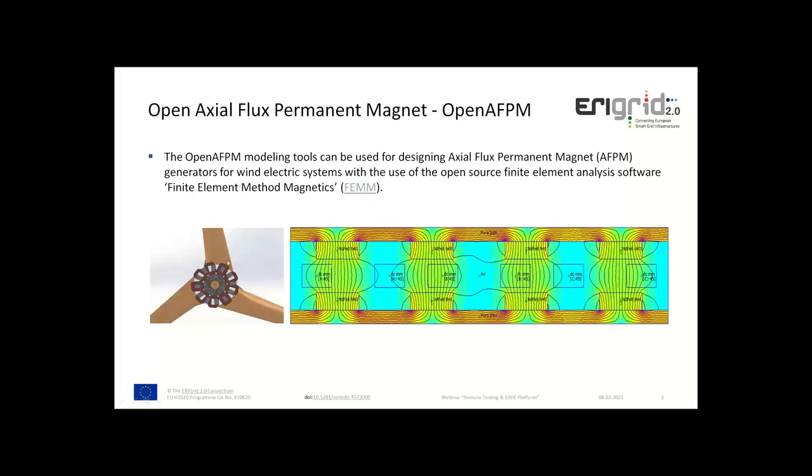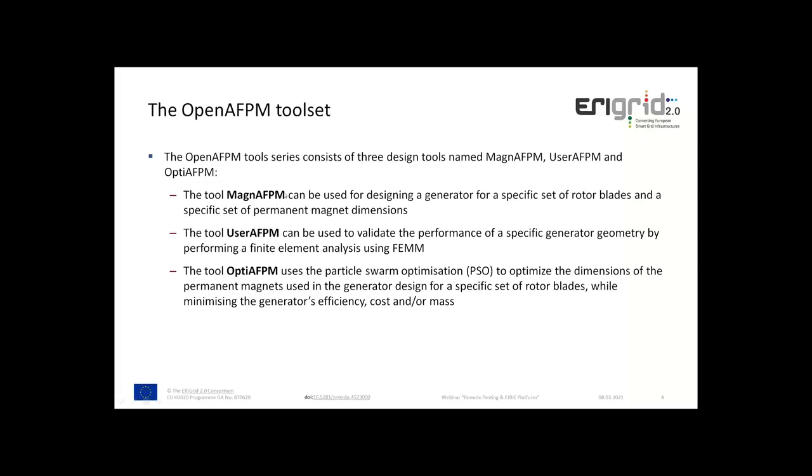And as you can see here, it is a part of the generator that we are modeling, and then doing different kinds of designs. So the toolset consists of three tools: MagnAFPM, which is the more, let's say, practitioner focused or dedicated tool. This is a tool where the user can input the magnet dimensions that are available to him or her, and the specific design of the generator required for a specific set of rotor blades will be calculated and presented for the user.